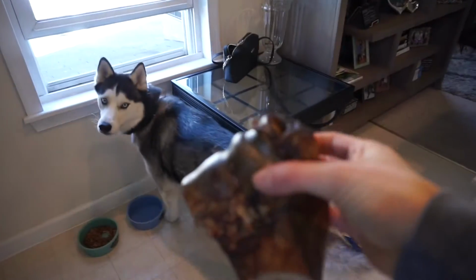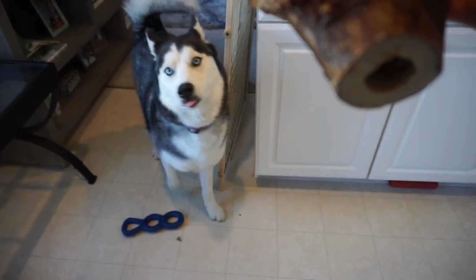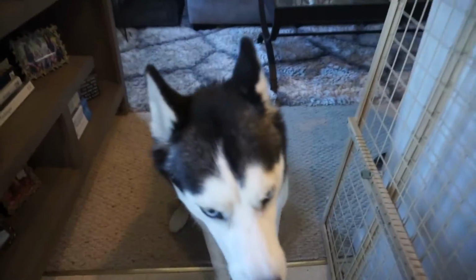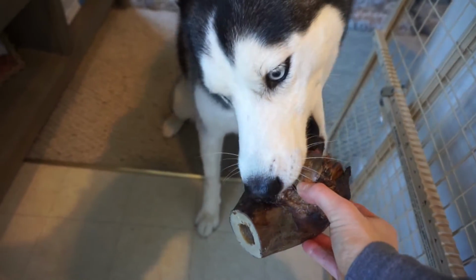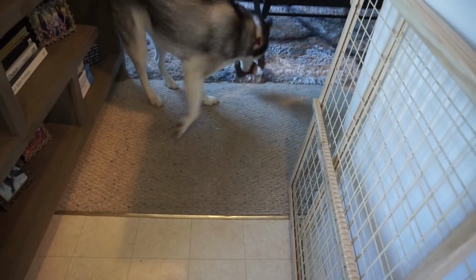Here we go. Guys, it is about 20 after 12. I just got home. I had an awesome training session this morning, and then I stopped at Mom's Organic Market for a couple things. I also got Neva this really delicious looking knuckle bone, so let's see if she likes it. Neva! Sit. Good girl. Paw, thank you. Here you go. Oh, that is so heavy. Check it out.